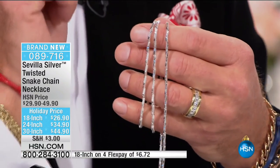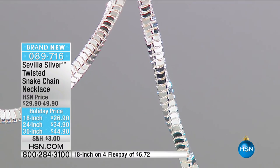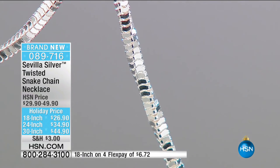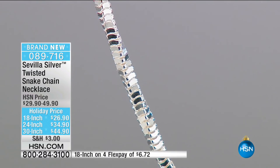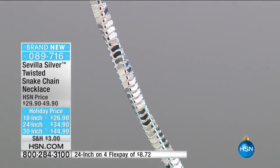Now, when you hear made in Italy and you see prices like this, you have to think to yourself, that's the price of a cheese, not the price. No, it's like an Italian cheese price. It's not the price of Italian sterling silver. Right. And yet, that's what we've done for you. So all of our necklaces that we have ever done in Sevilla silver have become huge customer picks and huge sellouts. This is brand new.